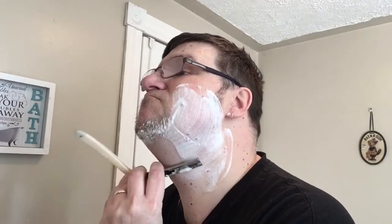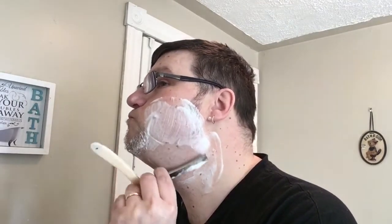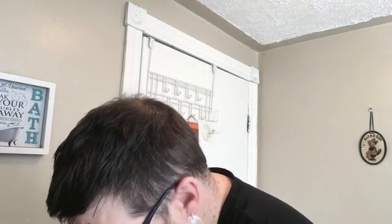Beautiful. I love these extra hollow grounds on a day, two days worth of growth. Or I should say extra hollow ground.